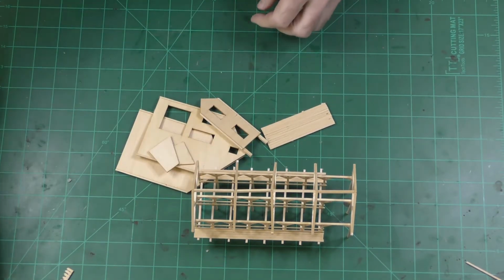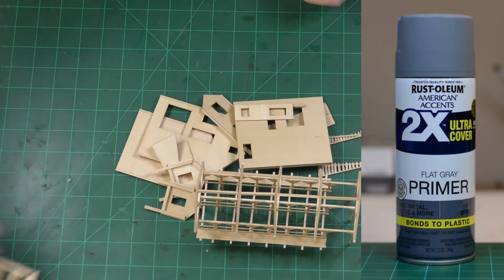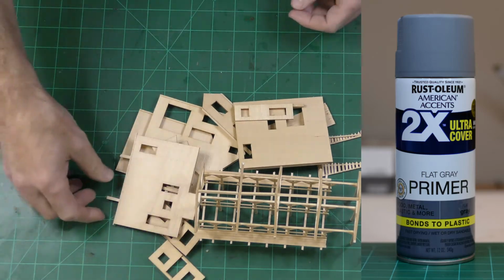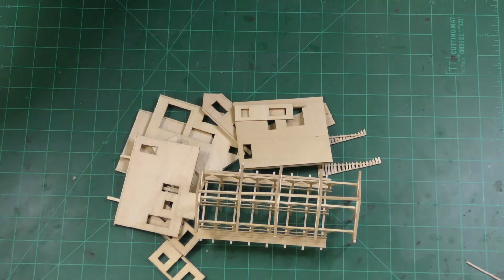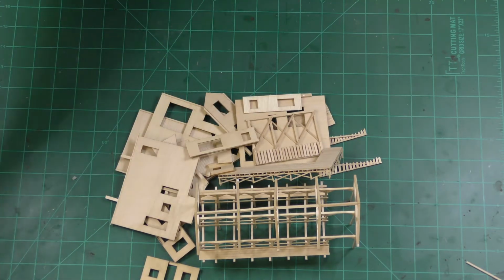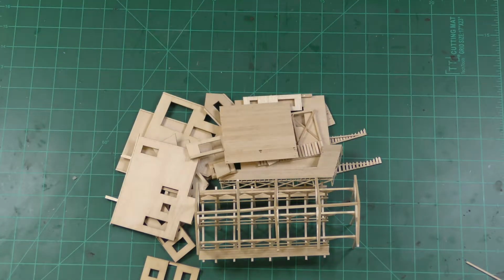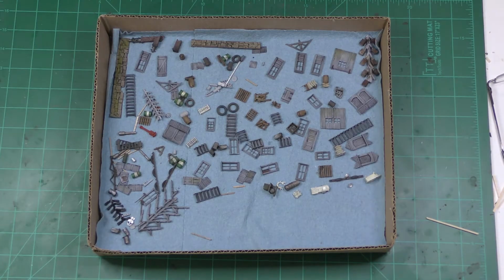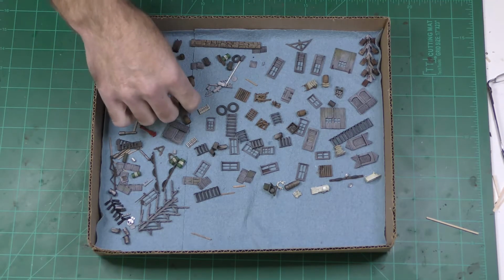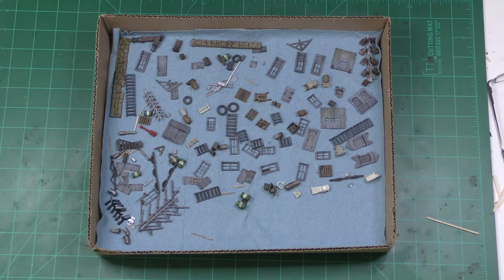Here we have all of the wood assemblies ready for paint. The first step is going to be to spray them with a gray primer. This is going to be an enamel primer, and one of the reasons you use an enamel is to protect the wood from any kind of damage from the water-based acrylics that we will be using later. Here are all the metal castings after I've painted them. It usually takes me about a week to go through and paint all the metal castings.